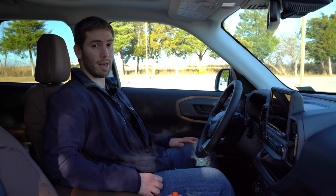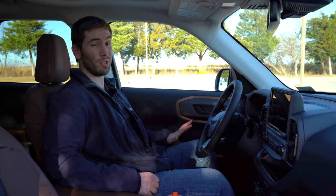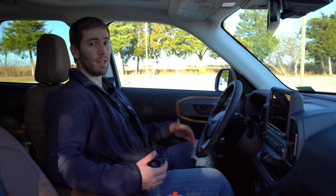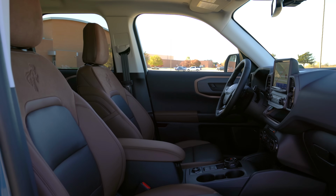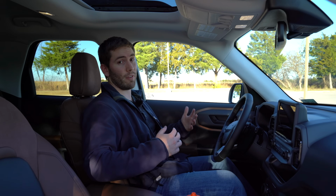I haven't been able to spend a lot of time in here, but I've been very comfortable in just my short time. Bolstering is perfect, the headrest is in a good spot, and it just works. I don't have the seat all the way down or all the way up, but headroom is also really good, so you should be able to fit in here if you're a larger person. One note is that the Badlands trim will come standard with cloth seats that are supposed to be easy to clean. These leather ones are optional.